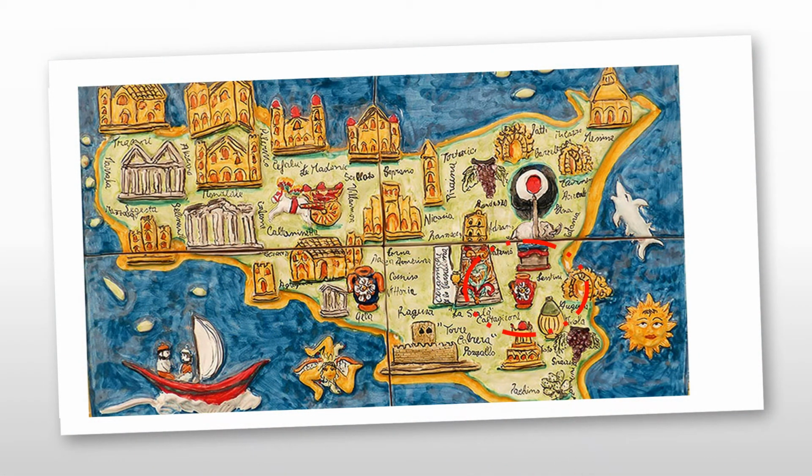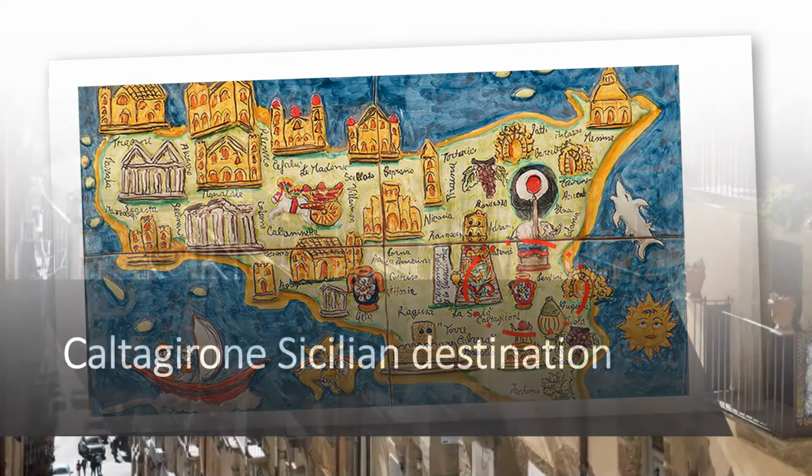Caltagirone is one of the 8 towns of southeastern Sicily, known as the Baroque towns of the Val di Noto, which were almost entirely destroyed and rebuilt after the earthquake of the 17th century, specifically in 1693. Caltagirone is classified as a UNESCO World Heritage Site.